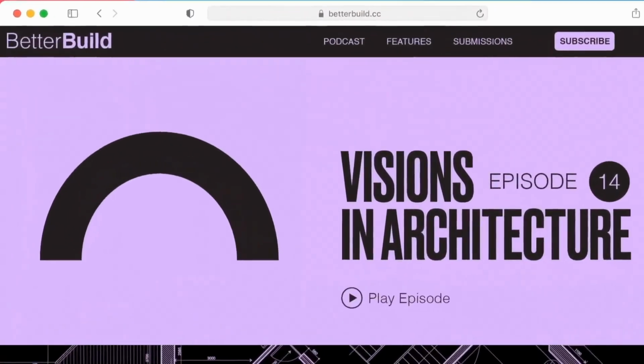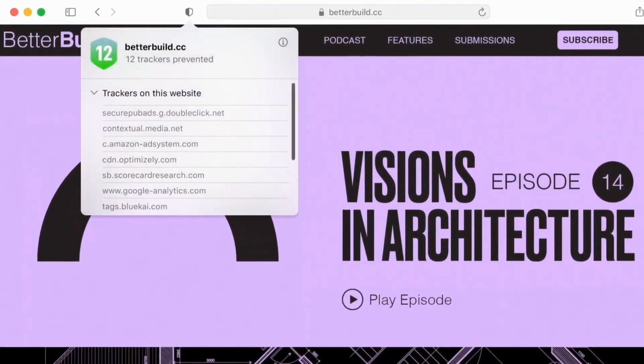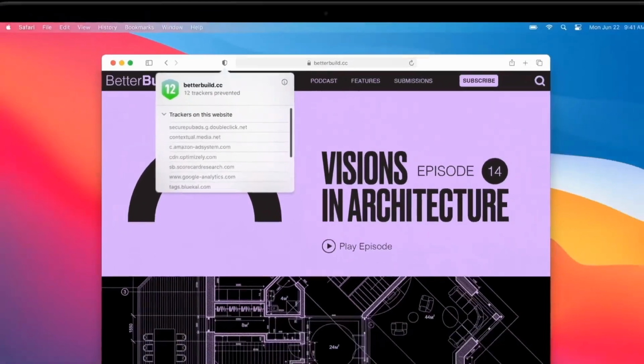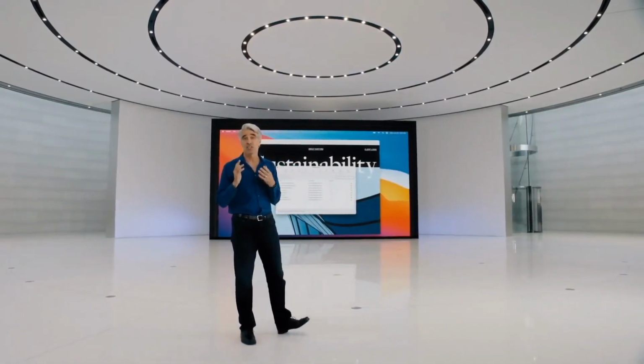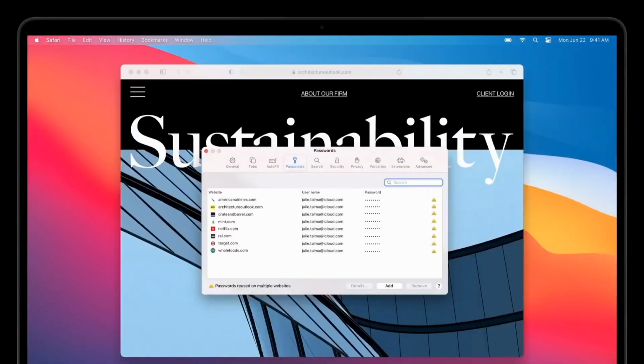So now users can click on the Privacy Report button in the toolbar when they visit a site to better understand how that site is treating their privacy. In addition to monitoring unwanted tracking, Safari now also securely monitors your saved passwords to ensure that they haven't been compromised in a data breach. I'm so excited to give you a tour of the brand new Safari.